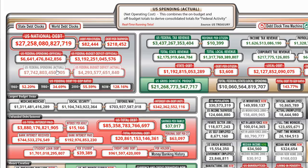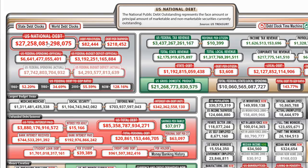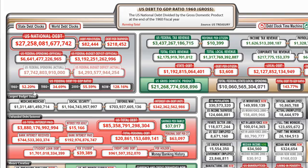But in all of this, what causes debt? Well, U.S. federal budget deficit spending. As U.S. federal spending and the budget deficit increase, that's going to cause this number to go up. And when you measure the U.S. federal debt to GDP ratio, you can see at other times in history, and these snapshots tell us what this debt to GDP ratio was.